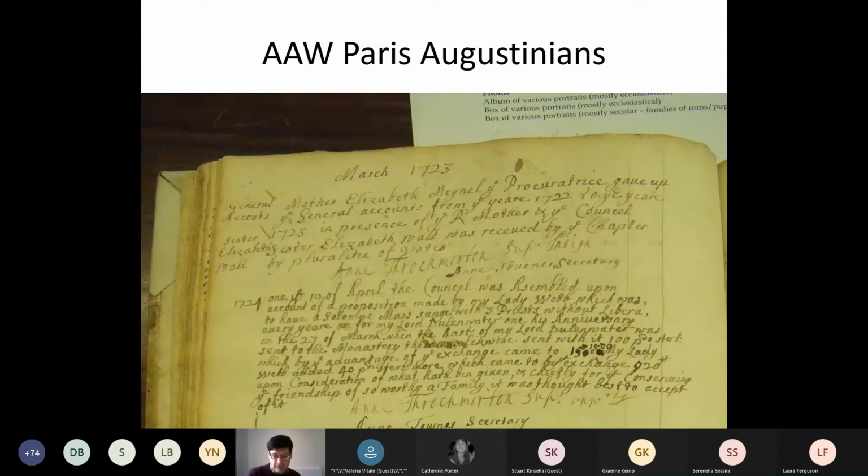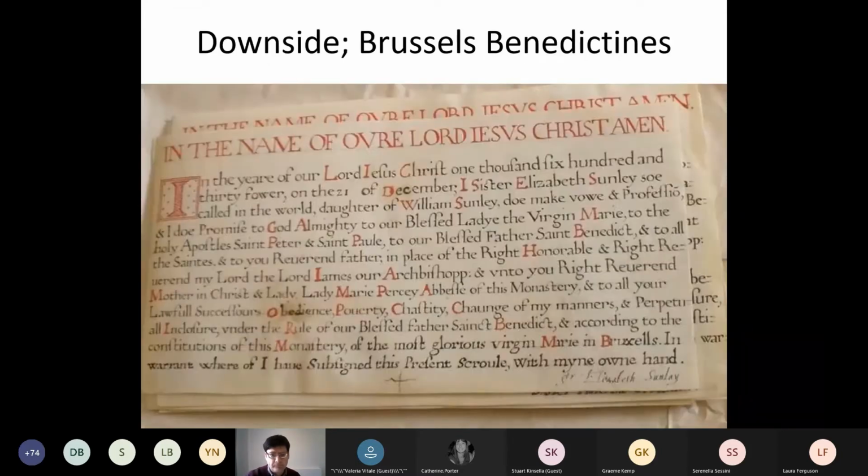If you're interested in Jacobites, the bit below is recording that this particular convent, the Paris Augustinians, held the heart of Earl of Derwentwater, who led the 1715 Jacobite rising. And this is paying for a mass that's going to be round his relic by his widow.